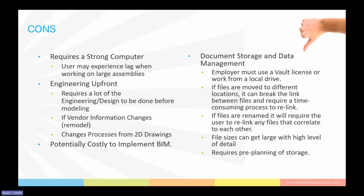Also, document storage and data management. If you do not use a vault like a PDM system we showed earlier, and you use a local drive or a server that does not use that information, it's very easy to move things, change things, and break links. And sometimes it'll take hours to resolve those link issues. So it's kind of critical that if you do a BIM system, you have some sort of PDM built into it to save you a bunch of time. But again, that is also a costly endeavor if you're not set up for it.